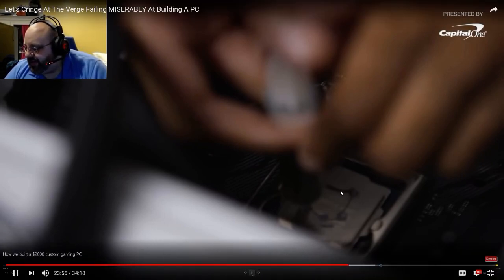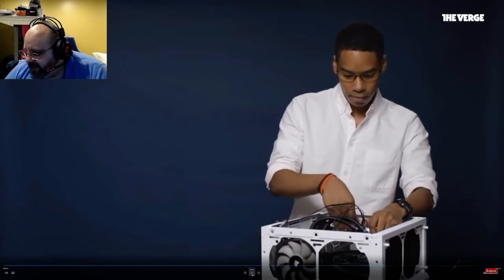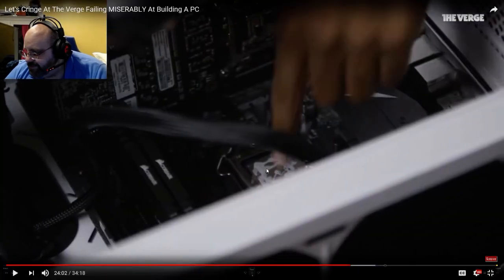Just watch. Hold on. It gets worse. The final portion is to add the CPU cooler to the top end of the processor. Do you see that? All of that is excess. That is too much. It will drip out of that CPU. It will fall out on the sides. That is way too goddamn much, man.